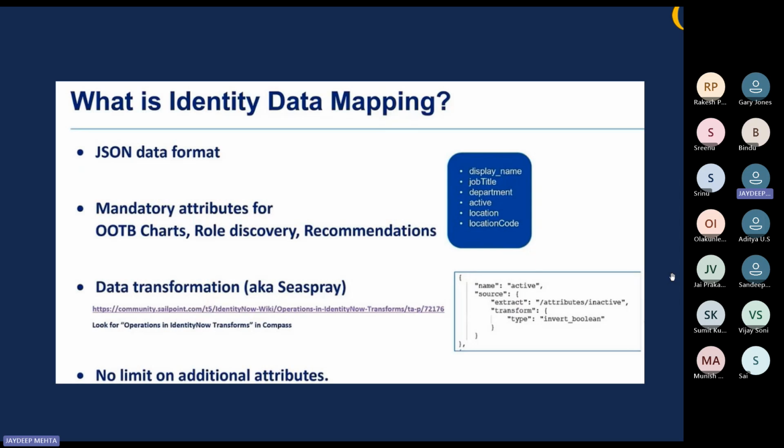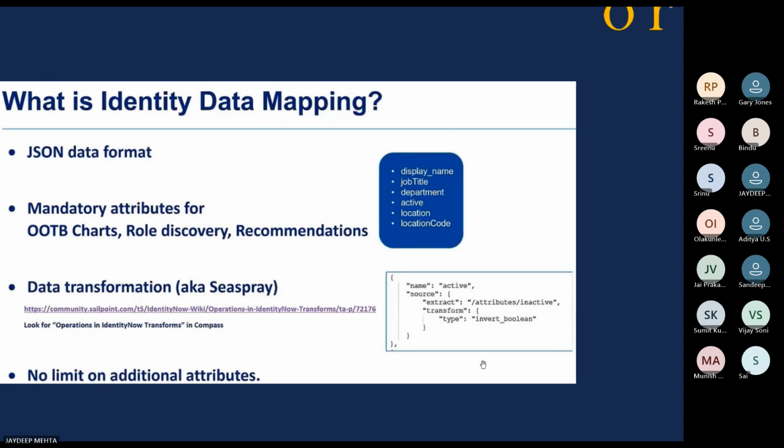We'll go more in depth when we have the hands-on training. And importantly, as of now, there are no limits on the additional identity attributes that you can have in your identity profile. So you can have your identity schema as flexible as your organization requires.